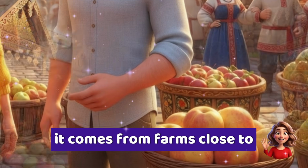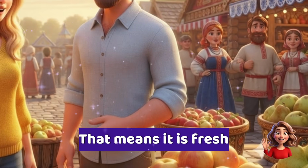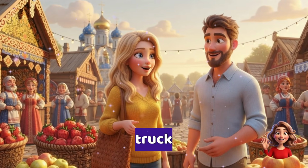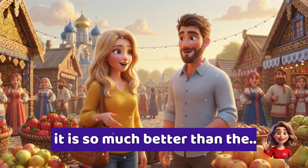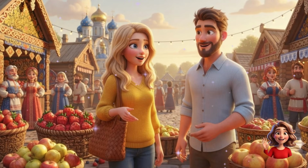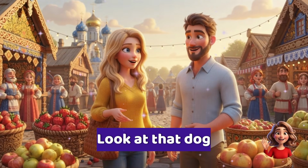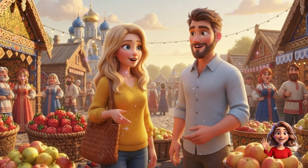Yes, it comes from farms close to the city. That means it is fresh. Exactly, it doesn't travel on a big truck. I love the atmosphere here. Me too, it is so much better than the supermarket. The supermarket is boring, this is fun. Look at that dog. A golden retriever, he looks happy too.